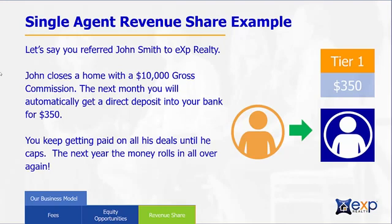Let's say you knew an agent named John, and you said, hey, John, I'm at EXP Realty. My production's going through the roof. Working with Joseph and Bob, I have these new implementations into my business, and it's on fire. You need to check this thing out. John looks at the company, makes the move over to EXP with us, and because you referred him, when John closes a transaction, in our example here, has a $10,000 gross commission, the very next month, you're going to get a direct deposit for $350, not out of John's pocket, from the company dollar, because John generated that revenue for the company.